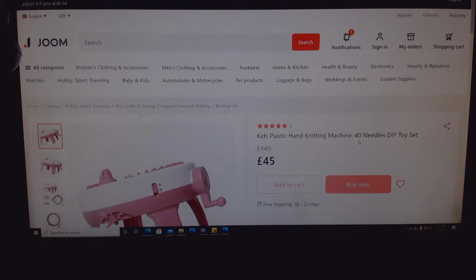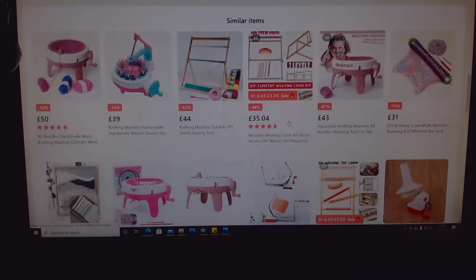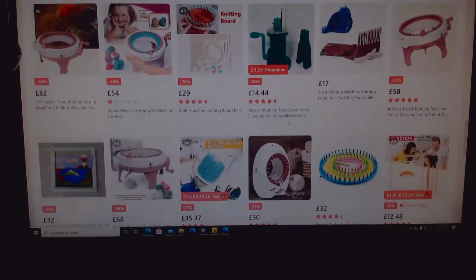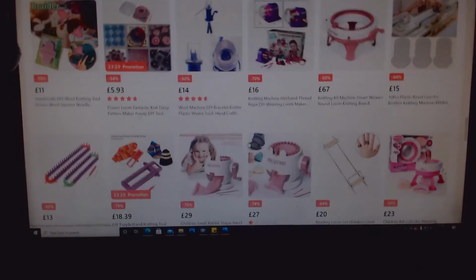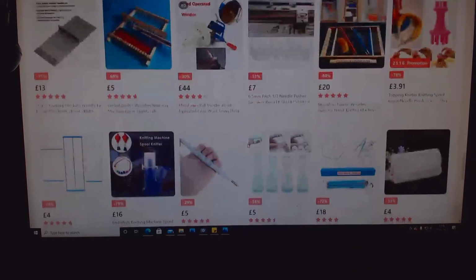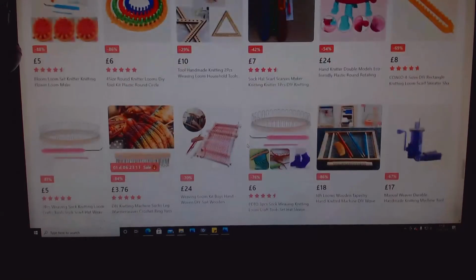It's 40 needle. Sorry to get your hopes up, gang. We're still stuck at the 50. Okay, but we're going to open that one because that's saying 43. As you can see, there is a great deal of price difference between them, and it's all the same thing. It's just whatever the shop thinks they're going to be able to sell it for. And of course at the moment, because we're all after them, that's why the price is raised.